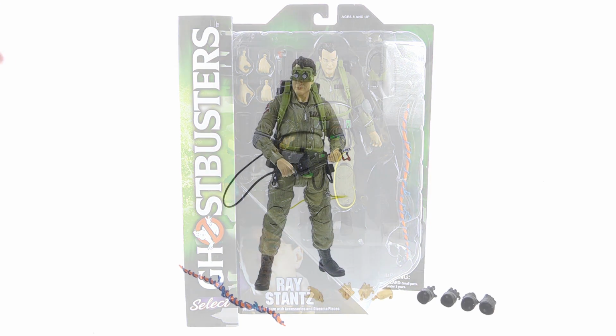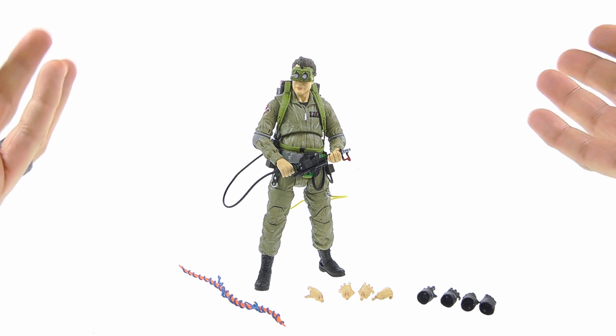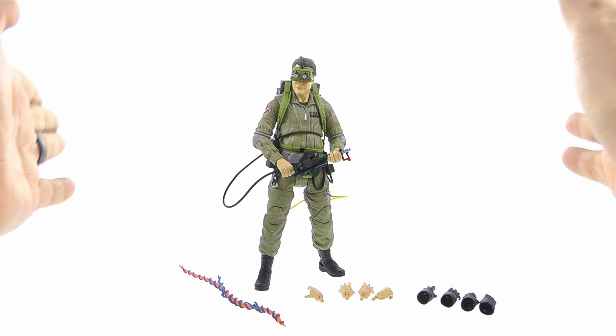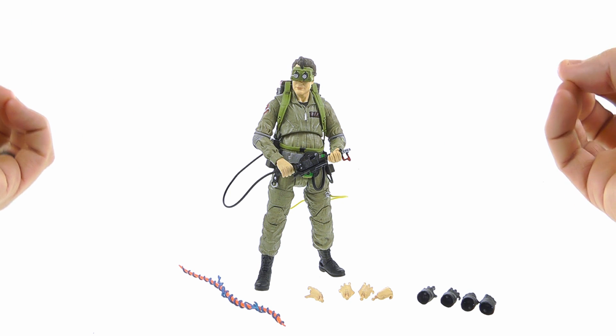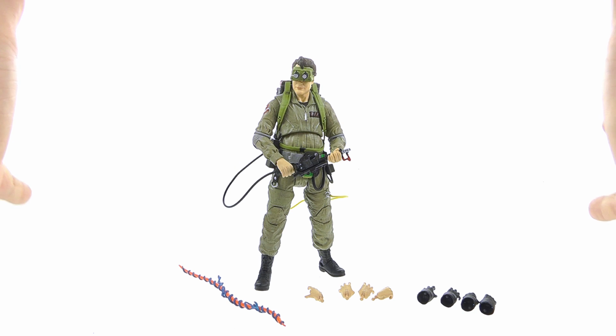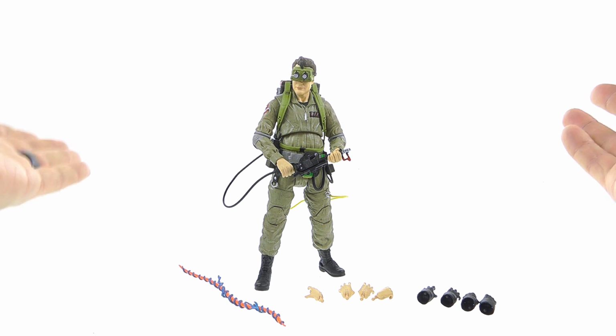Guys, so here we have Dr. Raymond Stantz open and out of his packaging. And honestly, the overall presentation that we have here for the figure is actually pretty good. Now, I do have several problems with him that keep me from really loving this figure, but honestly, I do feel that this is the best representation of a Ghostbuster figure that we've ever gotten. But to be honest, that's really not saying much.